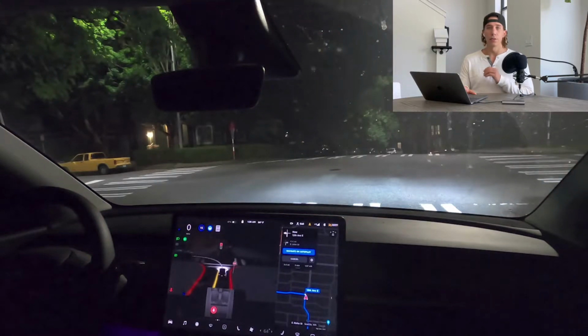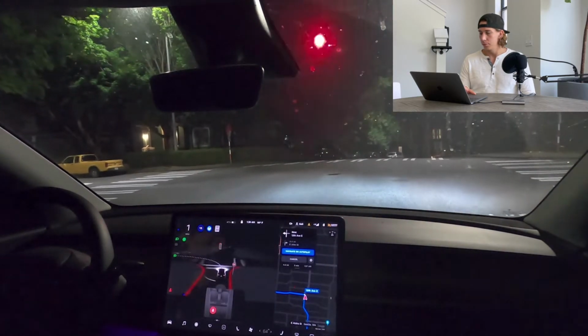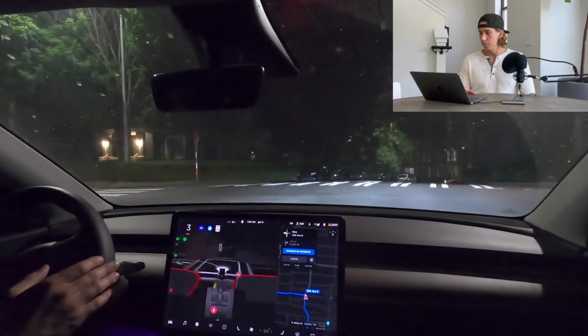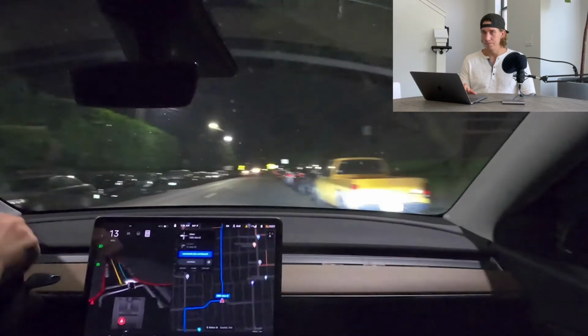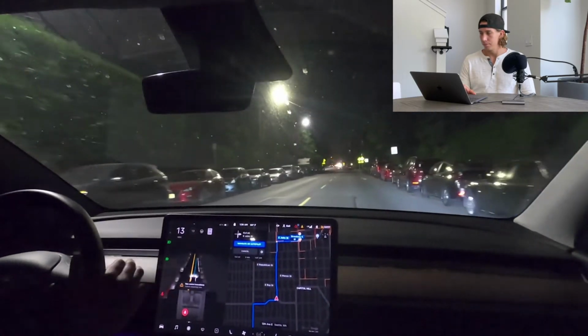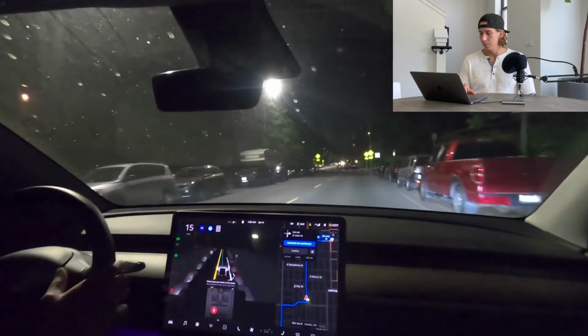So here again, we're at another flashing light. So keep an eye on what happens. I think it'll go. I'm giving it a little bit of gas there. So this is the same thing that you have to do in the last version, where you have to give it a little bit of electrons. I think I would have done it there. So I don't know what happened there. Didn't crush it at that turn.